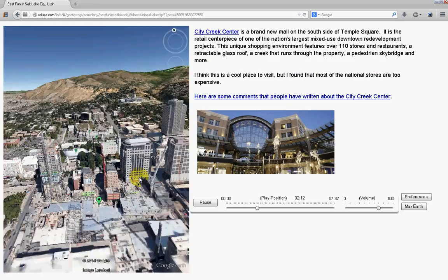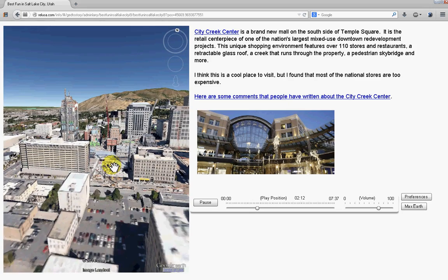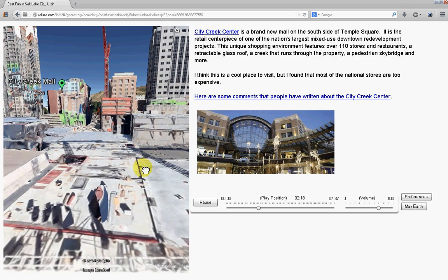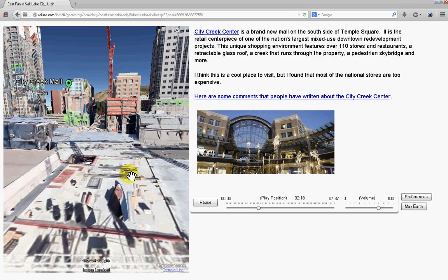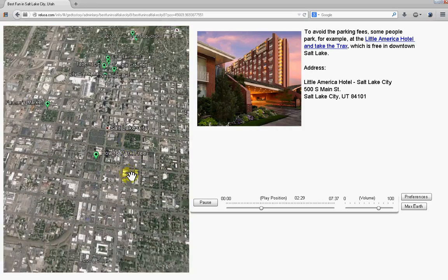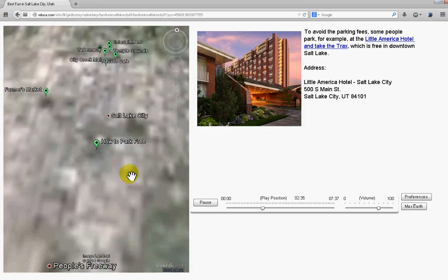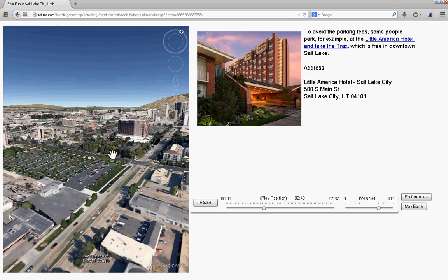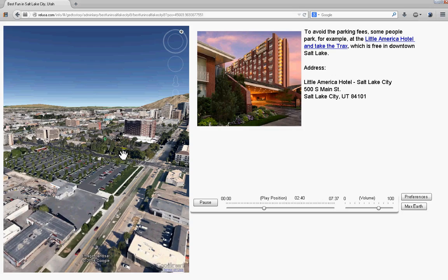There is a huge brand new mall that is south of Temple Square called City Creek Center. It has skywalks, a retractable roof, 110 stores and restaurants, food courts, and a large grocery store. Click the pause button to learn more. To avoid parking fees, some people park, for example, at the Little America Hotel and take the TRAX, which is free in downtown Salt Lake.